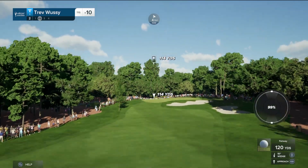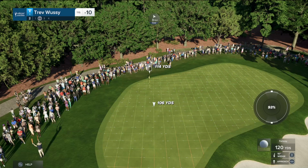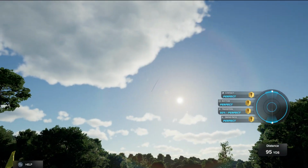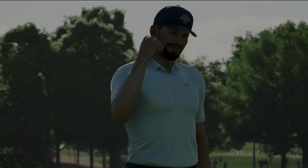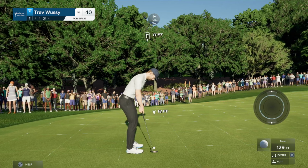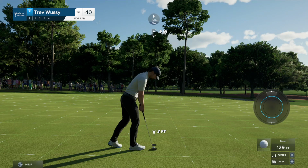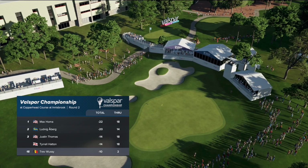Second shot on the second. Outstanding approach shot. 11 feet left to the hole. All right, guys, this for 2 birdies in a row. Ooh. Just a tiny putt is all that remains. Currently at 10 under par overall.